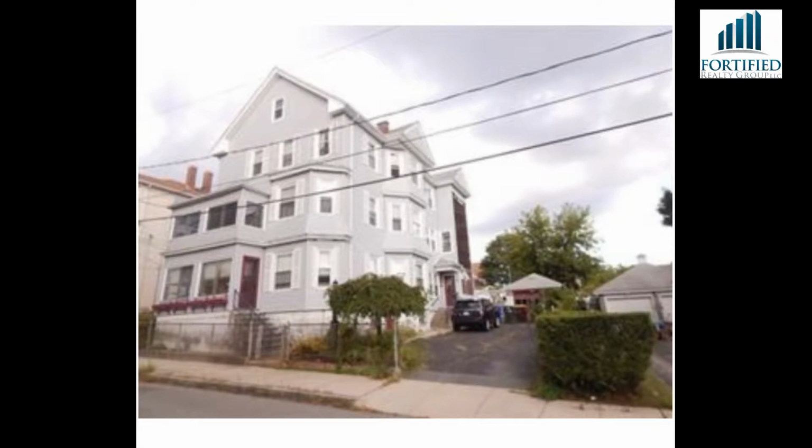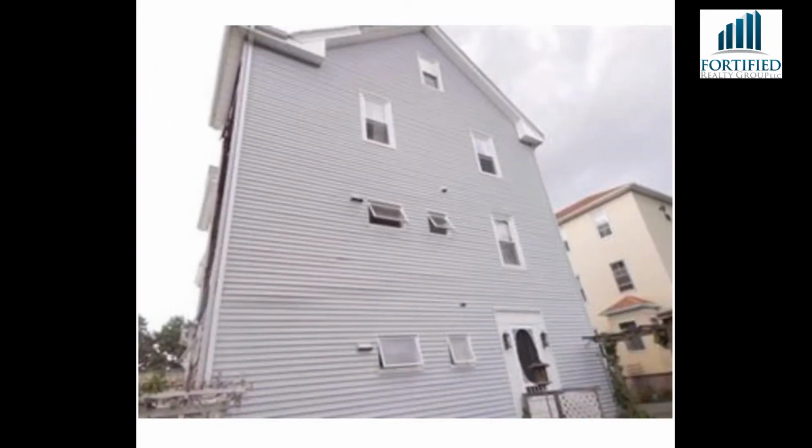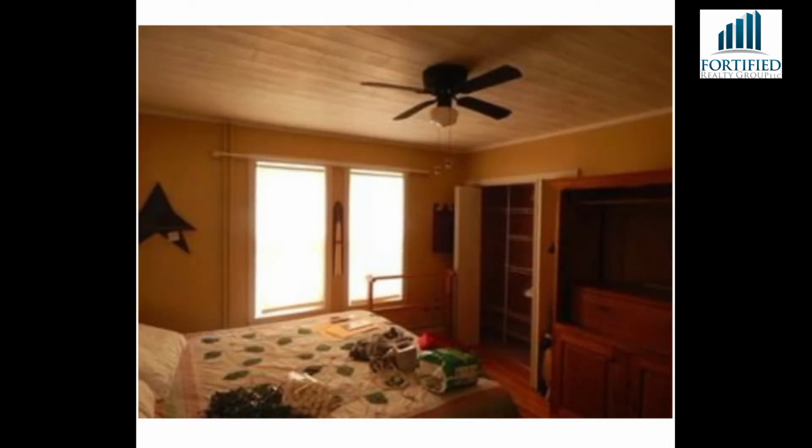Next one, 46 Hambley. Nice house, 285 went for. Listed for 279, so 6,000 over. Nice looking place. You know, it needs a little bit of TLC, but reflected in the price. Good deal off of Globe.